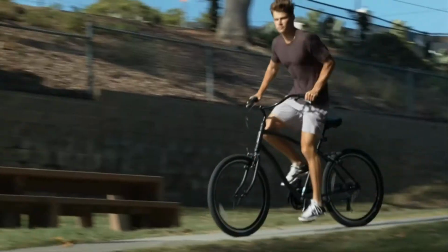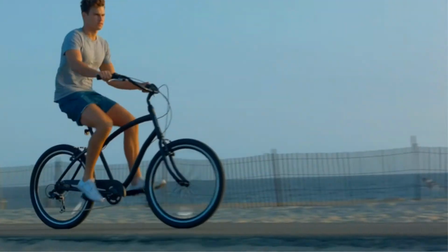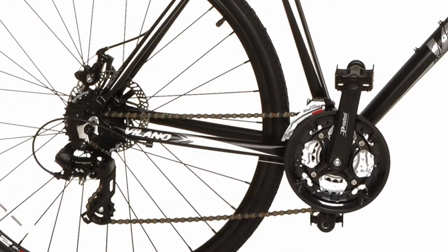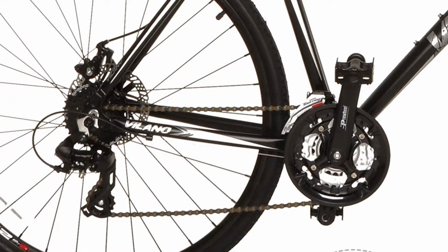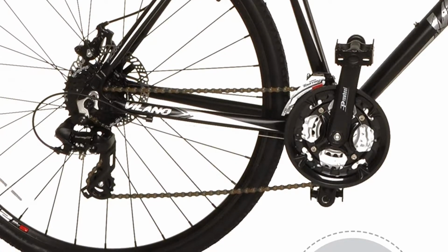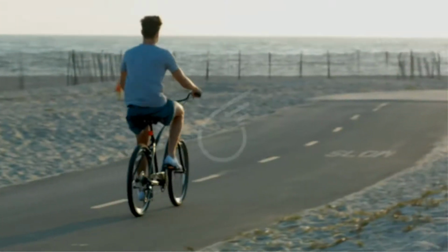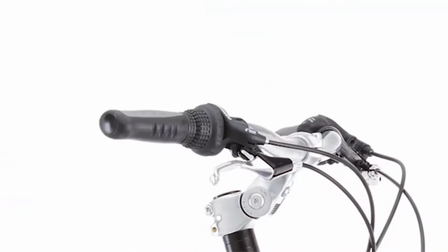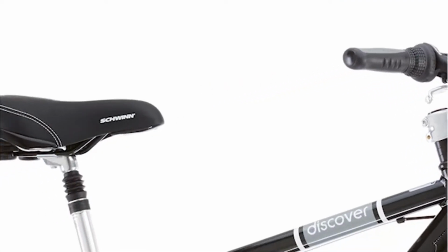It comes with 2 different frame sizes, which fit most riders from 5 inches to 4 inches, perfect for tall riders. The aluminum frame adds lightweight, reinforced strength, and endurance to the product. Top quality Shimano components deliver smooth gear shifting when cycling on different terrains. You can enhance your proper posture with the flat upright handlebar and a padded saddle.